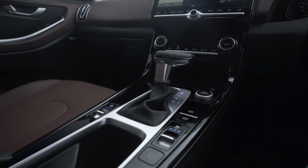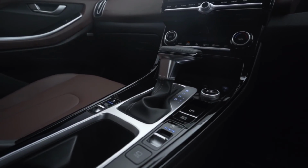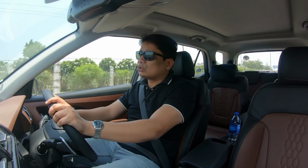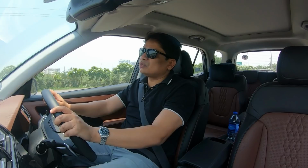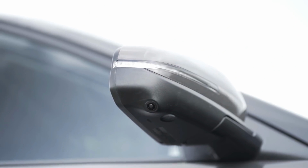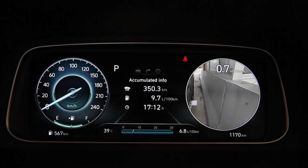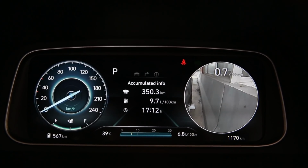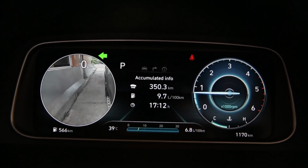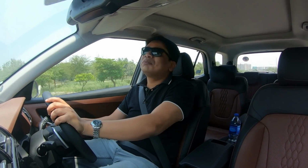You also get an electronic parking brake. You also get auto hold as well as front cool seats on this car, and of course cruise control. But apart from that, you also get blind spot assistance, which means that there is a camera in each of the side view mirrors, and if you're turning right, then the rev counter shows you what's happening on the right side of the car. And if you're turning left, then the speedometer, which is on the left, shows you some blind spots on that side of the car because there's a camera on that mirror as well.